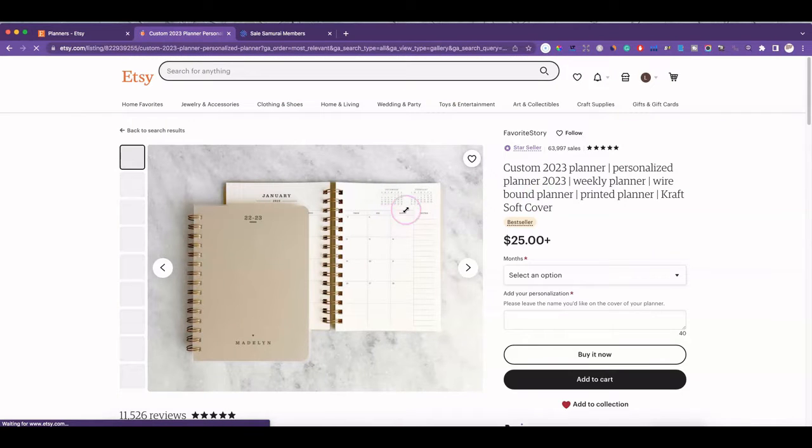All right, so one of the first things you've got to do is make sure that your title and tags are done properly. So for your title, you see they've done custom 2023 planner, personalized planner 2023, weekly planner, all the things that people would possibly put in the search bar if they're looking for this type of planner. And you want to make sure you do the same thing. So if she had just, or he had just left this as 2023 planner, chances are they would not be found on the first page and they wouldn't have as many sales as they've had.